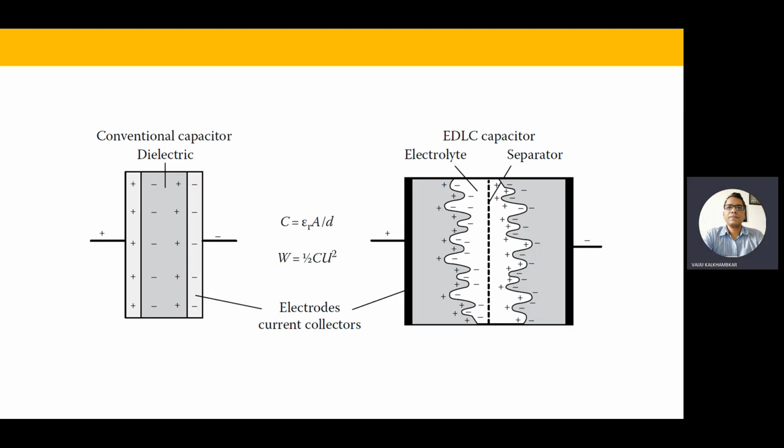If you see the conventional capacitor, it will have 2 parallel plates separated by a dielectric material. When supply is given, charges are induced as shown in the diagram. So this is a conventional capacitor. In the supercapacitor, also called the electric double layer capacitor or ultracapacitor, the construction is slightly modified where an electrolyte layer is added into the conventional capacitor. So the important feature is that the electrolyte layer is there in the supercapacitor.